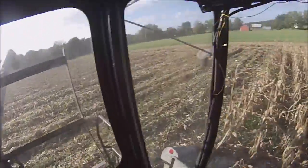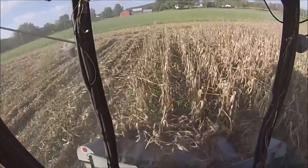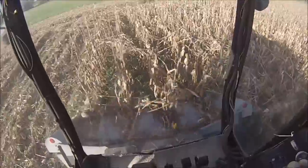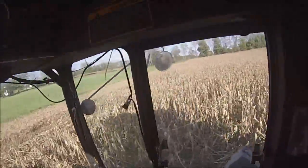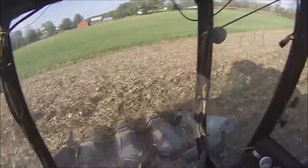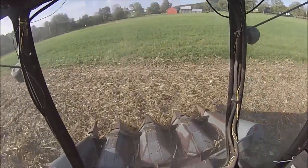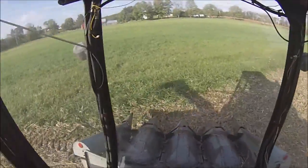But down there in the wet spot, ears about this long, that big round, awesome looking corn. This stuff, piddly, pathetic. I'm actually a little embarrassed showing you guys, but you know what? It happens sometimes in farming. It isn't always perfect. Sometimes you just gotta deal with the cards that you've been dealt.